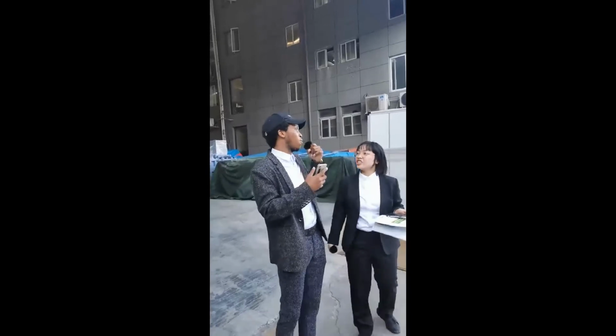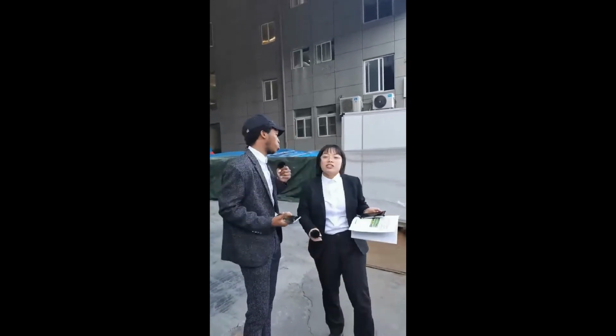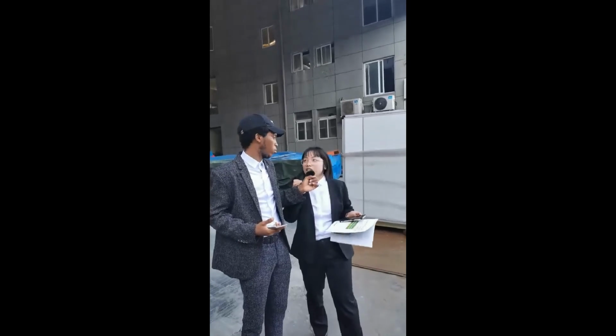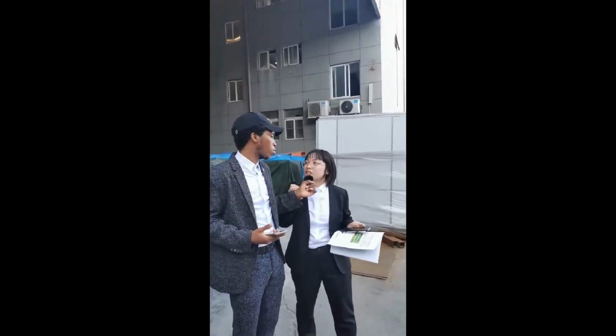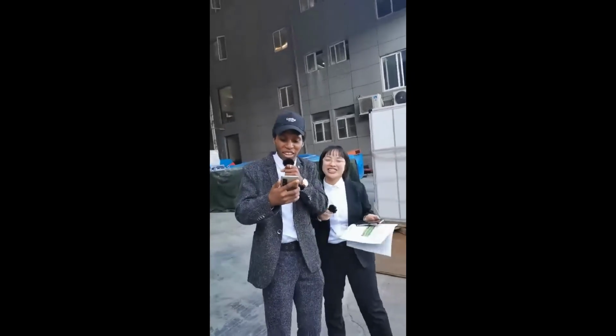Also, Violet, if I'm going to buy this machine, how long will it take? If any of our customers order a machine, how long will it take to ship it to the place? For a single it takes 3 months. For a double it takes 4 months. A triple also takes 4 months. For more details, please inquire. So for more details, you can make an inquiry.